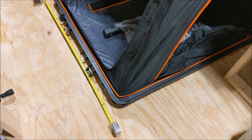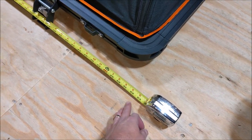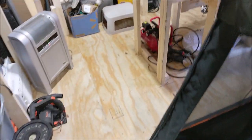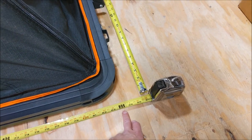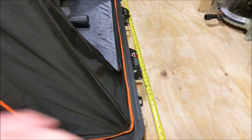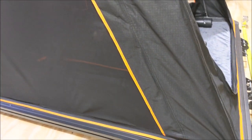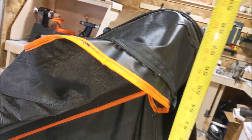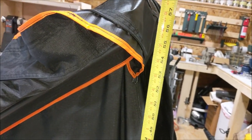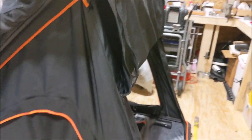As far as measurements go, in our width, we're at about 52 inches. And for the length, for the long run, right at about 7 feet. Takes us right to about 84 inches there. And as far as the height goes, looking at about 58 inches or so at the very top, between 58 and 59 inches for the top.